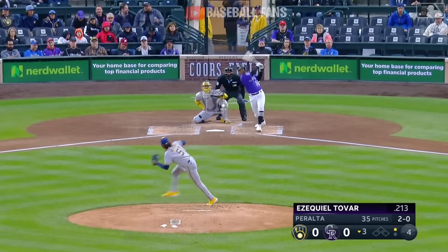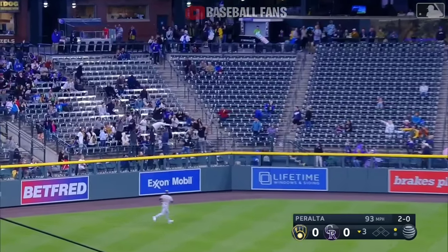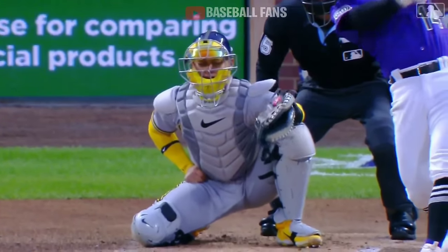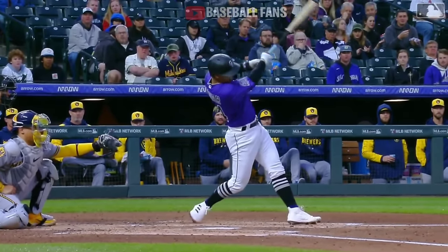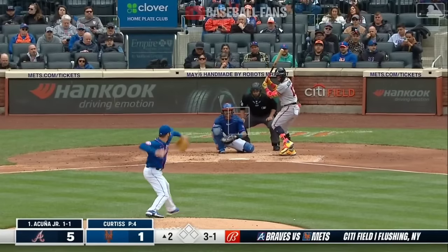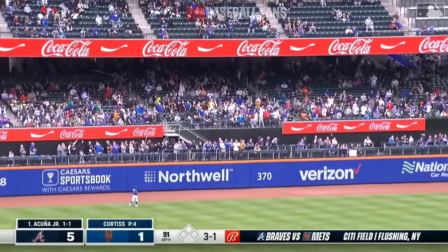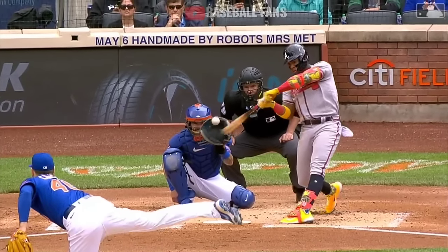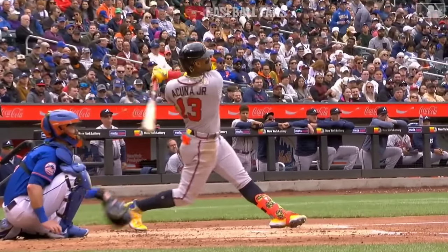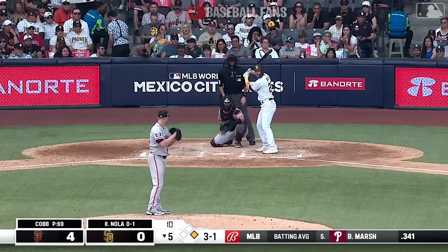Here's the 2-0. And this ball is driven to left center field and deep, and it is gone. Ezequiel Tovar's first of the year. 1-0 Colorado. He serves up a ball right down the middle that Ronald Acuna just jacked way out of here. Guy caught it in the first row of the third deck. The third deck for Ronald.